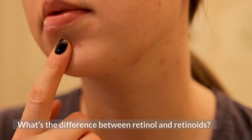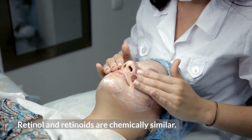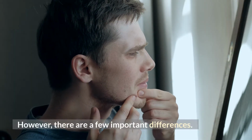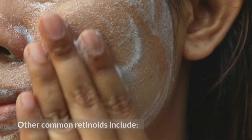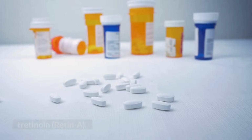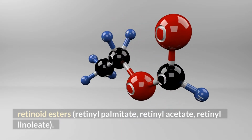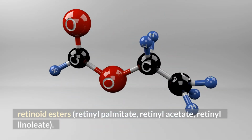What's the difference between retinol and retinoids? Retinol and retinoids are chemically similar. They're also used to treat the same skin conditions. However, there are a few important differences. Retinol is a type of retinoid. Other common retinoids include adapalene (Differin), tretinoin (Retin-A), isotretinoin (Accutane), and retinoid esters such as retinyl palmitate, retinyl acetate, and retinyl linoleate.